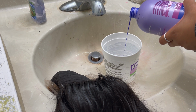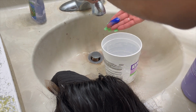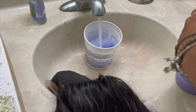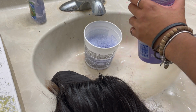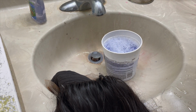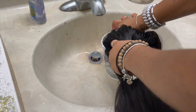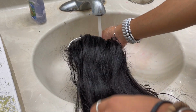So now we're going to tone the lace. We're going to put conditioner into the container and then add a little bit of water and just mix that up. It's going to be kind of like a watercolor thing, similar to the one I showed you guys in my previous videos. And then once you mix that up, we're going to dip the wig inside of the solution, and then we're going to let that sit for a couple minutes. Normally 30 to 40 minutes is okay, somewhere in between there.